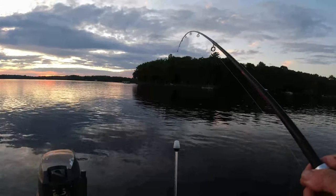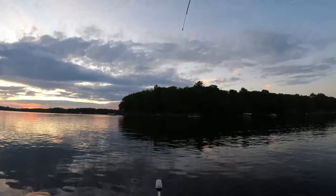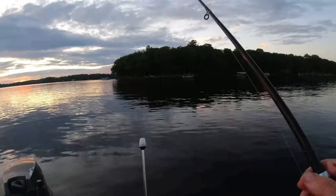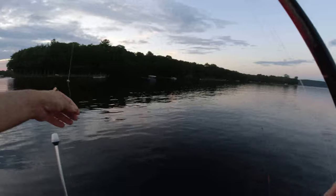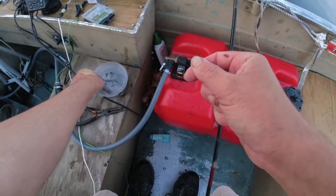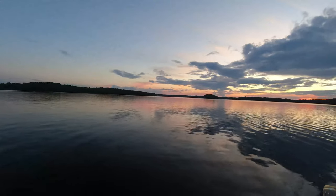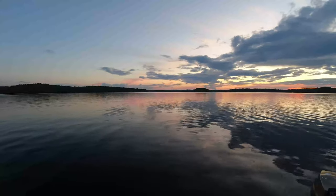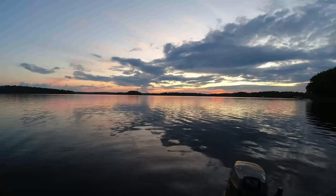Okay, if this is a fish, it's a big one. Could be a snag though. There are snags here, even though I haven't been getting any. Yeah, that was a snag. There's some little fish starting to hit the surface around the boat too. Yep, got a little bit of weed on there. Some beautiful cloud formations tonight. Wow. It's a little bit bigger fish just went under the boat.